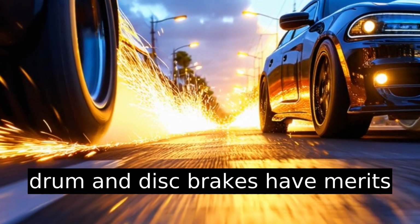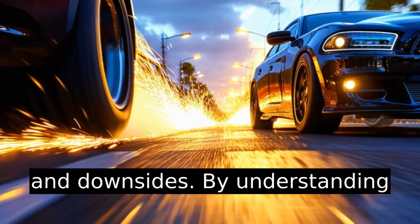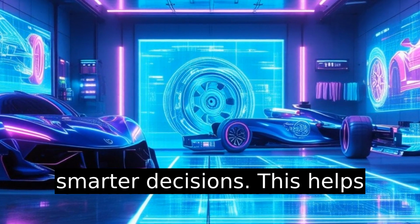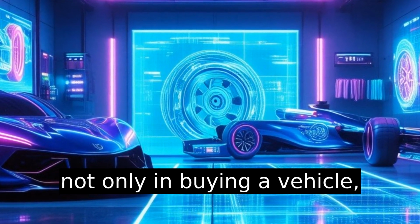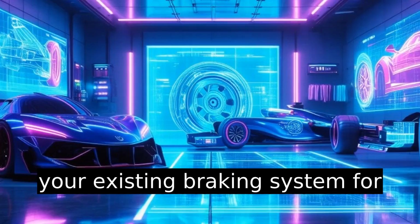Both drum and disc brakes have merits and downsides. By understanding each system's features and limitations, you can make smarter decisions. This helps not only in buying a vehicle, but in maintaining and upgrading your existing braking system for maximum safety.